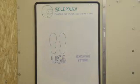The core of what Solepower really wants to do is use technology innovatively to solve problems that people face on a regular basis. One of the ways we're going to do this for developing nations is to have a buy one, send one program. So somebody in the US who buys 2 insoles might actually get to send an insole to someone in need in a foreign nation.